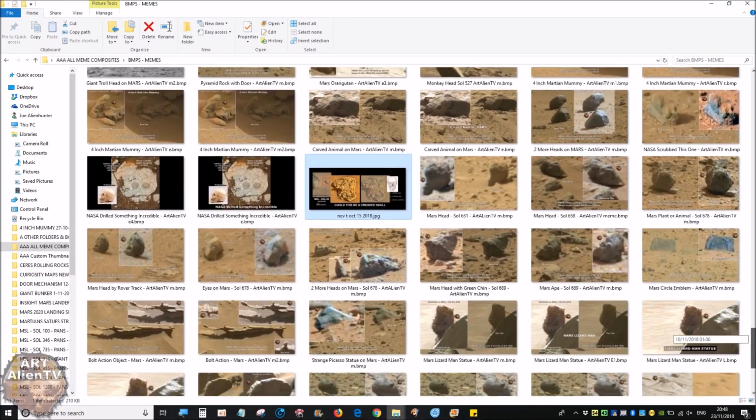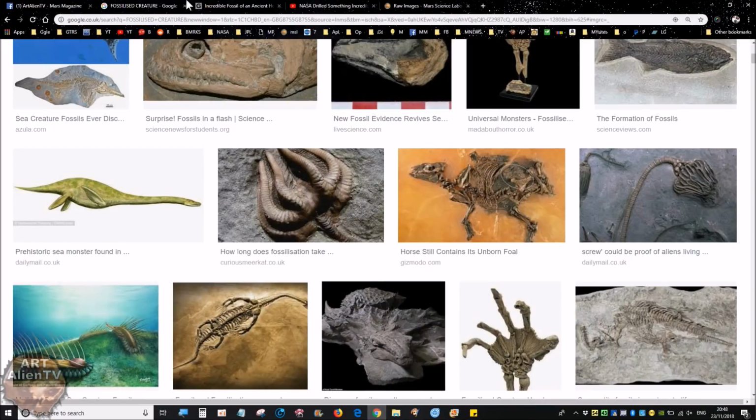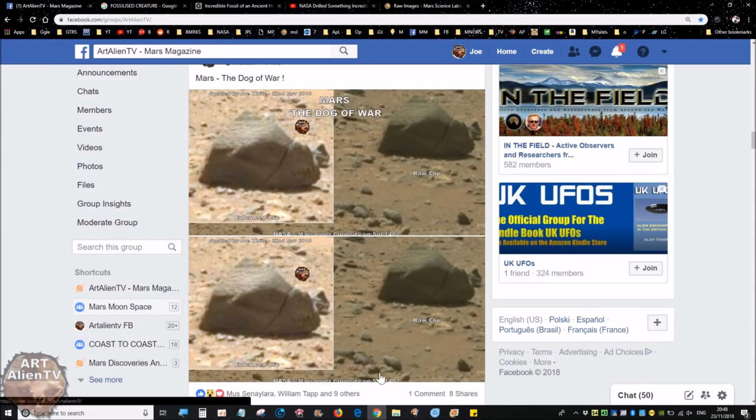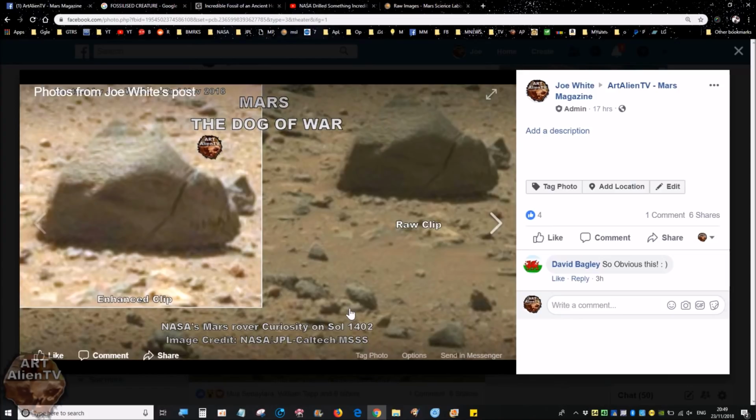And there's something else I found the other day, which I posted on Facebook as well. I'll show you that quickly because that was interesting. I don't think this is a fossil. Where is it? Over here. This, I think, may be an actual carving. I've called it Mars the Dog of War. It's a bit of a play on words, obviously, instead of the God of War. Yeah, very clever.